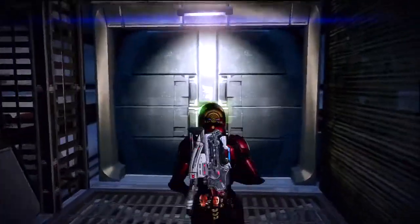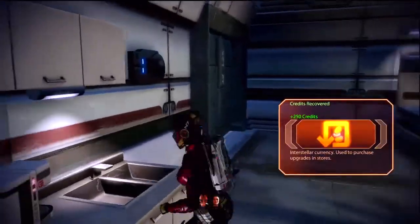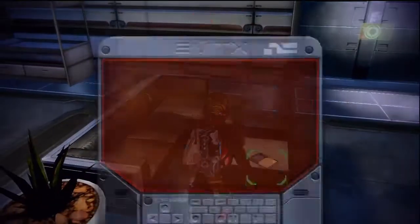Coming through here, where I said there was nothing earlier, was a lie. There is in fact a datapad. I got it confused with another bit. It's the wall safe, 250 quid in it, and a datapad.